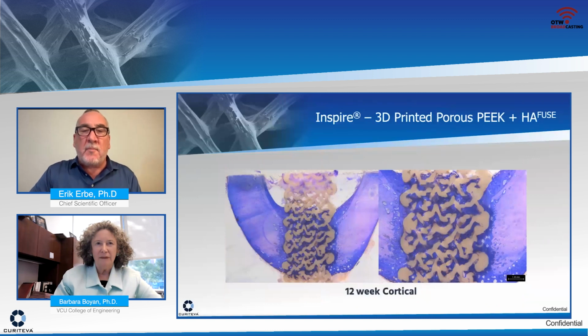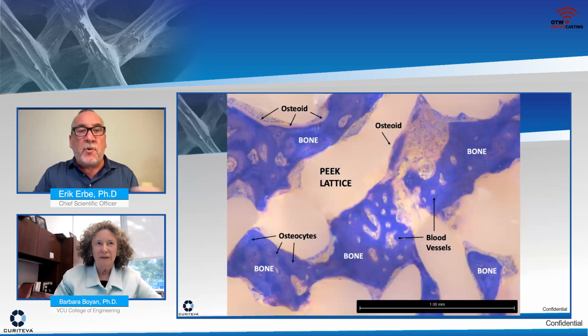I'm going to show one more image, and I'd like you to weigh in, Barbara. This is a stereo microscopic image, so it's the same stain, but the color looks a little different. And when we zoom in on this, I've labeled a few things. And what's interesting to me is the point you were just making, Barbara, about the VEGF and some of these other growth factors and proteins that are being expressed. You see blood vessel formation, you see bone formation, you see structure to the bone.